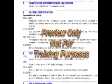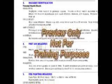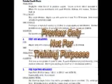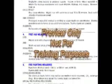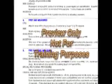This binder contains helpful information about every chemical in your workplace, such as what happens when substances are mixed, how to dispose of hazardous substances, and what first aid to give in case of an emergency. Your employer will tell you the location of the safety data sheets.